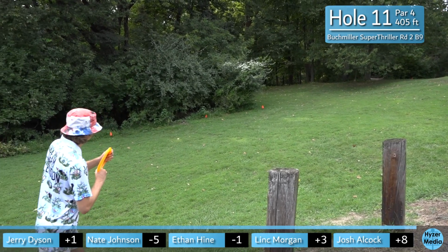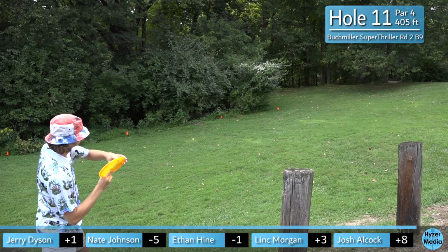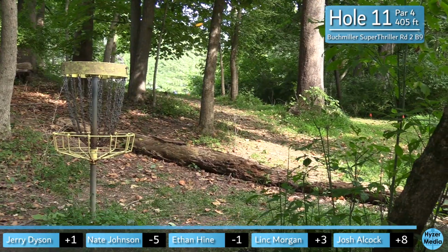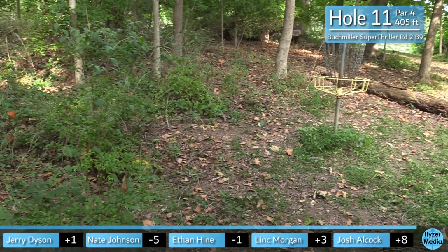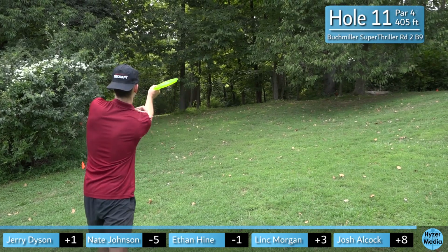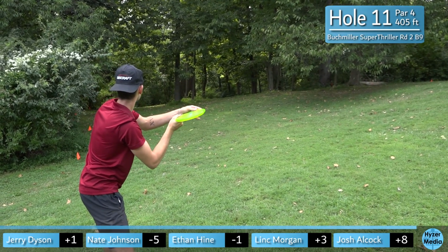I'm going to try to take some notes and do the same thing. Nice smooth forehand. Oh my goodness, it almost goes in the basket. Trying to give that one a little run. And luckily it stays close behind, so it should be a short birdie putt for me.